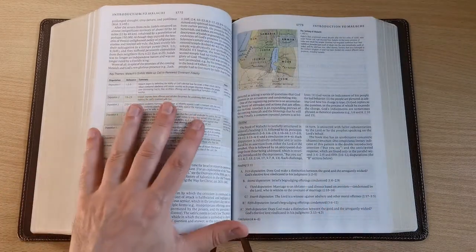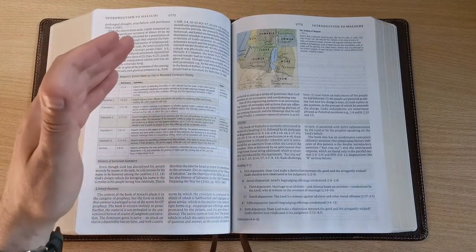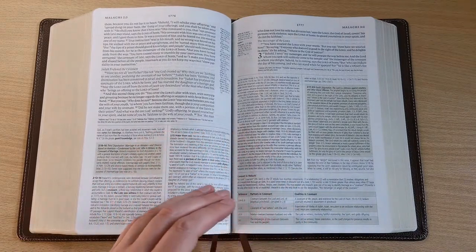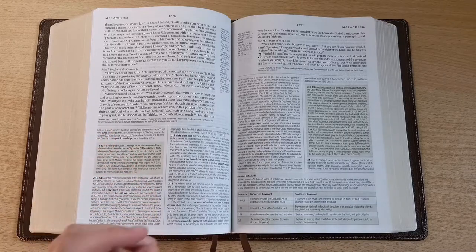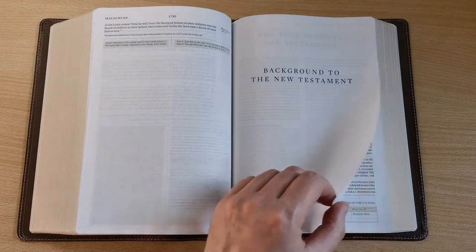What I like about these editions by Crossway is how readable the font is. It's crisp, it's right in my eye. It's not too bold, it's not too thin. It's the perfect medium, in my opinion.